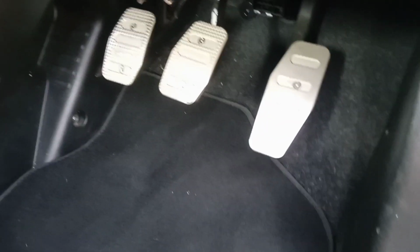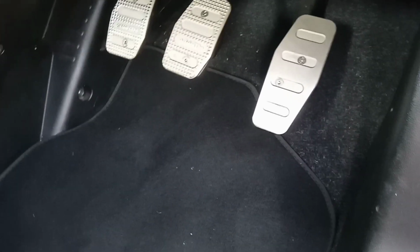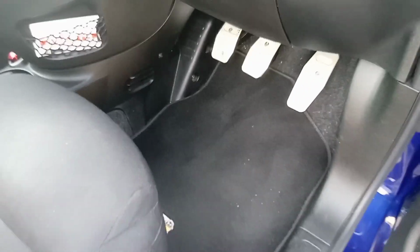You also get these amazing chrome sports pedals with Abarth on the clutch and the brake pedal. They feel and look awesome to use, and I just absolutely adore them.